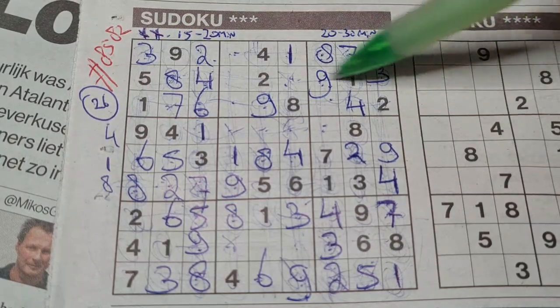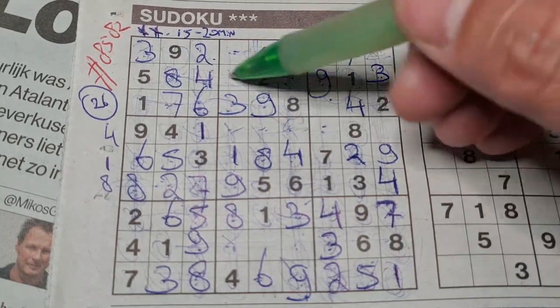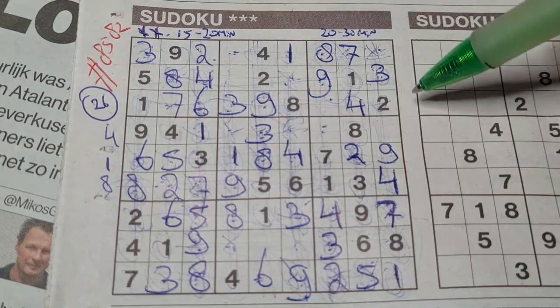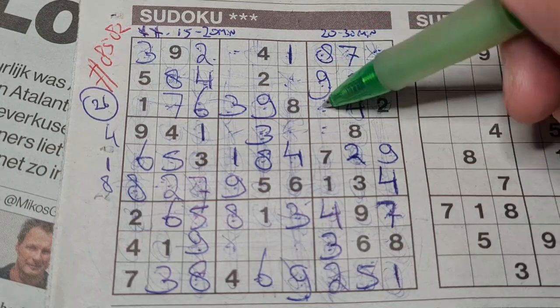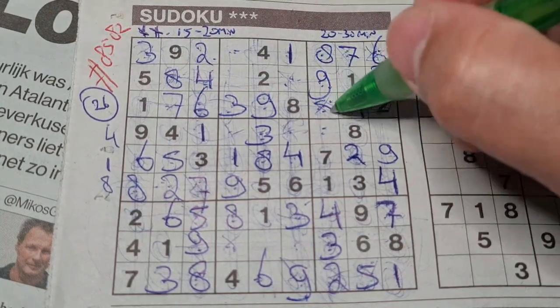3 in the first row, 3 in the second row, so the third row, the only place left for the 3 should be there. 3 in this column, 3 in that column, so the middle column, the only place left for the 3 should be there. Two missing numbers in this big square, for numbers 1, 2, 3, 4. 5 is missing, and the 6 is missing. 5 and 6, 5 and 6. We have a 6 in this row, no 6 there. 6 should be here, and the 5 goes there.